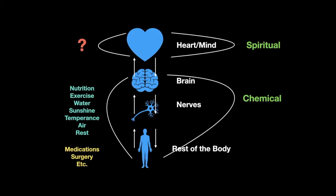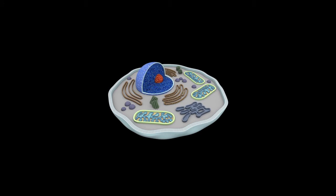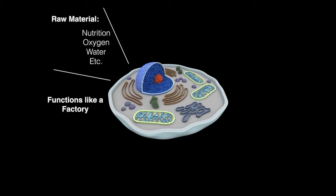Right? Now, if we get down to the cellular level, let's say this is a cell, if you just cut it in half, and you see there's the different apparatus there. You have the nucleus, and you have the mitochondria, and the Golgi apparatus, and the endoplasmic reticulum, and all these different things. Now, one cell is more complicated than New York City, right? But a cell essentially functions like a factory, right? And in a factory, you need raw materials, such as nutrition, oxygen, water, whatever. And those raw materials that come into the cell are chemical in nature, right?